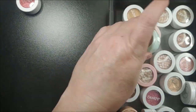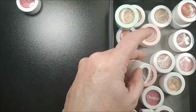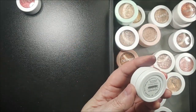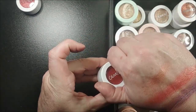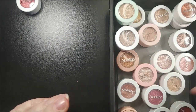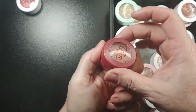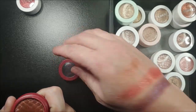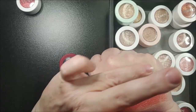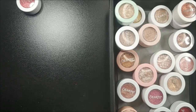Those eyeshadows that I need to use more. So let's see. What's this one? Cuteologist. No, I don't want that. Oh, I know which one I want. I want this one. This is called Muse, and it came out with the Wine and Only palette. And I think this will look really pretty with some of those warm shades.